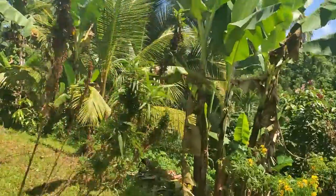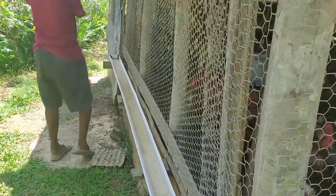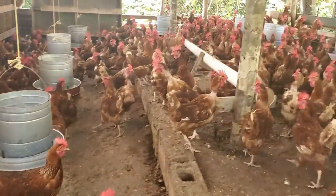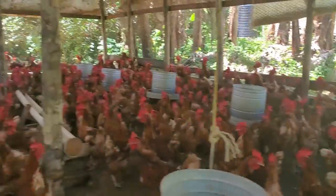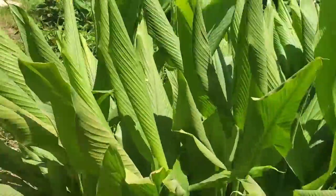Let's go. All right, guys, so this is the farm tour. We have chickens on the farm. These are layers, and you have eggs. Come on, I see dandelion here, Mr. Barr. Peppers. Turmeric. These are huge, man. All right, the turmeric, guys. This is turmeric. This looks like pineapple.